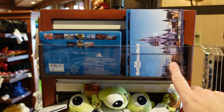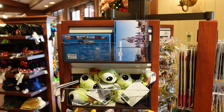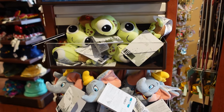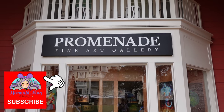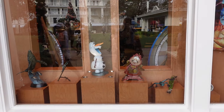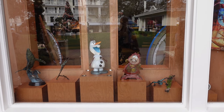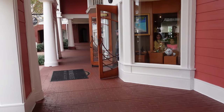And I actually found postcards. They got rid of postcards on property years ago, but that's a postcard set. Of course, I had to buy a little Crush. So cute. They pin on your backpack, and they've got Dumbo and Simba and Marie. Here's another store here on the boardwalk. So cute. All right, and that Olaf's gonna turn around right now. There we go. The Art of Disney.